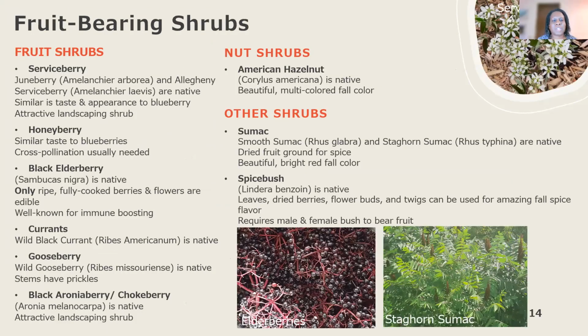So next we've got shrubs. So the first one up is serviceberry, and both the Juneberry and the Allegheny serviceberry are native, and they have a similar taste and appearance to blueberry. And they're also a really attractive landscaping shrub. A lot of people grow serviceberries and don't even know that the berries are edible, but they just like them because they look nice.